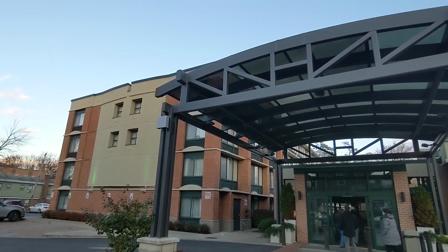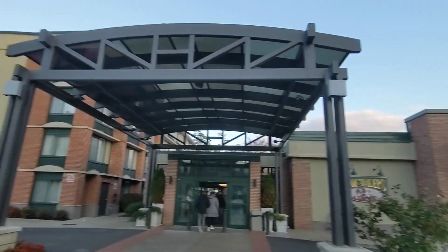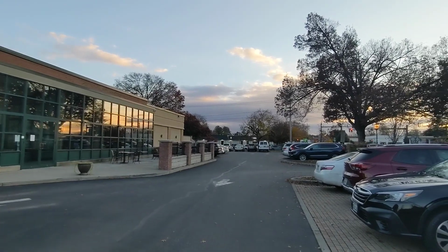This is what the outside of the building looks like. Sorry for the abrupt ending, but that elevator was starting to get very busy. So, we'll wrap it up here. That will be it.